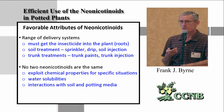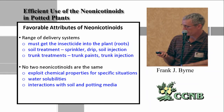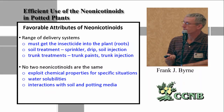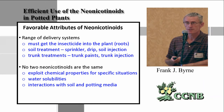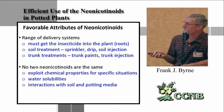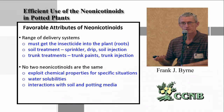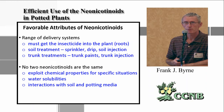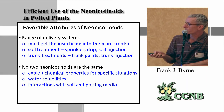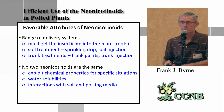There are a range of delivery systems. I'm not sure how relevant this particular part of the slide is. The objective of the delivery system, of course, is to get the material into the plant so you can actually get some efficacy. I do a lot of work in the field, and so there are various sprinkler, drip, and soil injection systems. I'm not sure how relevant they are to the indoor situation, but we had a speaker this morning. Obviously, there are some situations that are similar, and of course, this is probably totally unrelated. We do have trunk paint and trunk injection options in the field as well.